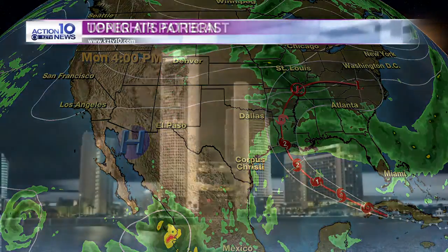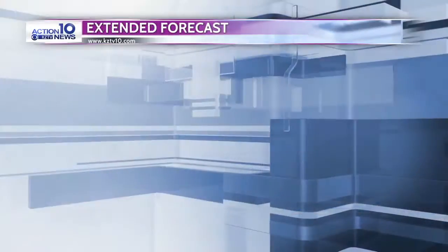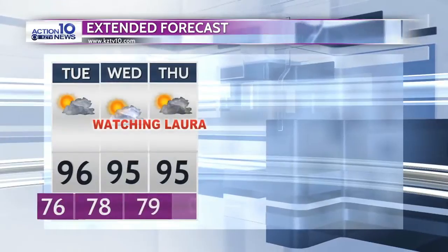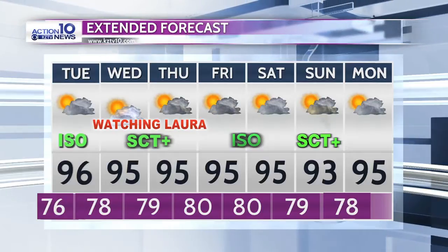And you can see the path the storm is taking as it moves towards the Louisiana and Texas coastline as a Category 2 storm. But a broad size of precipitation shield associated with that by Wednesday afternoon, and you'll see waves of instability Thursday, and then again over the weekend and the first of next week, with another little area of instability moving in, giving us another shot of rain by Sunday. So we're looking at quite a bit of rain coming up, at least rain chances. 76 overnight, mostly clear skies, and as you move through the week, isolated to scattered showers and thunderstorms with highs in the middle 90s. Eyes are going to be on Laura.